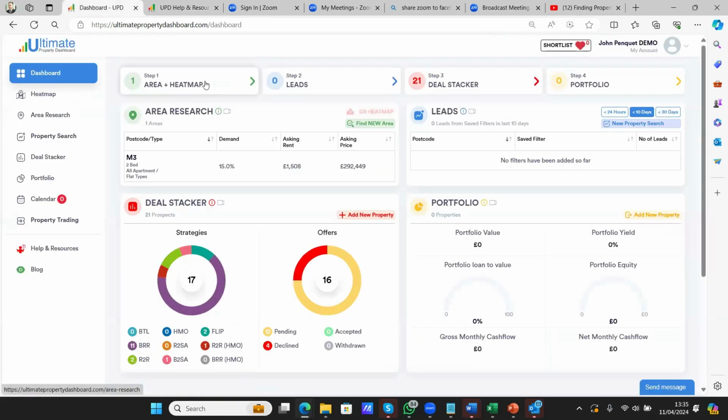Now, the next bit is across the top. We've got 4 steps. First step, understanding areas. Second step, generating leads. Third step, doing deal stacks or stacking deals. And then the fourth step, and I want all of us to get to this point, putting properties into portfolio tracker. Now, you might already have properties, and if you have, brilliant, put them in.